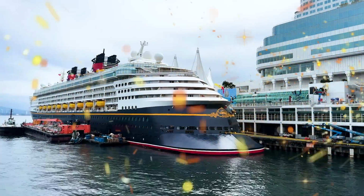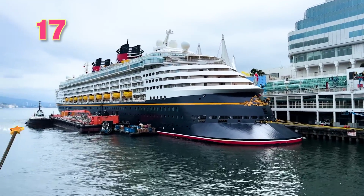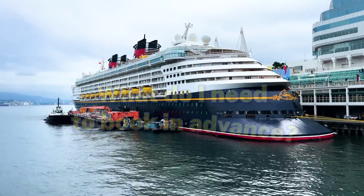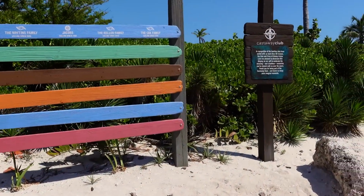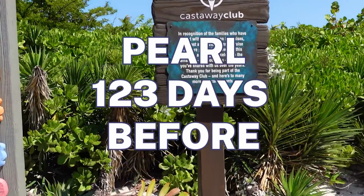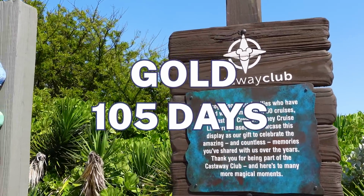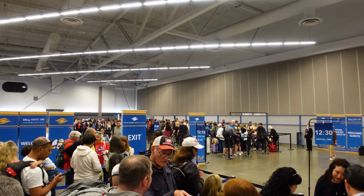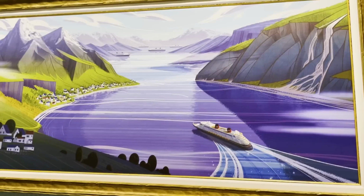After analyzing thousands of cruise questions, this is the topic that causes the most stress to everyone. So let's break down exactly what to book and when. Your booking window opens based on your Castaway Club level, and you have to be paid in full. So for Pearl members, it's 123 days before. For Platinum, 120 days, Gold 105 days, Silver 90 days, and if it's your first time cruising on Disney Cruise Line, you can book activities at 75 days prior to sailing.